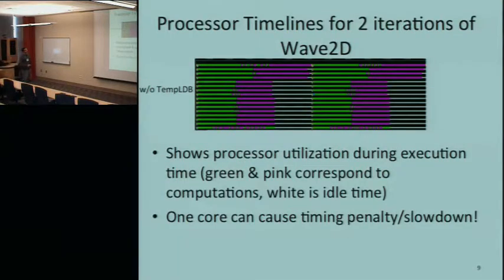This is a processor timeline that shows an execution using 16 cores for a 5-point stencil application. The green and the pink parts show the actual computation, whereas the white parts show the idle time.